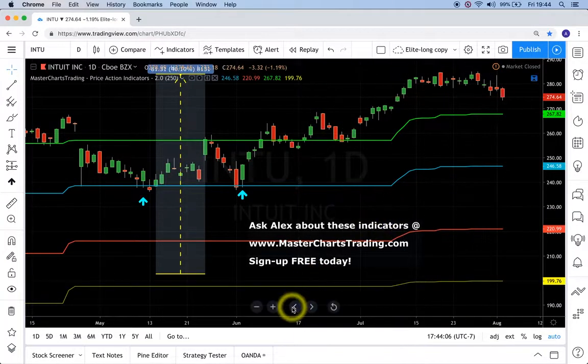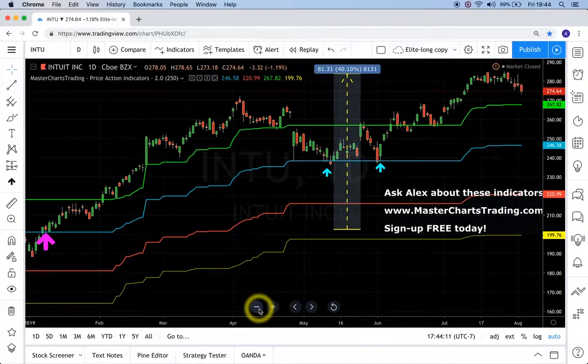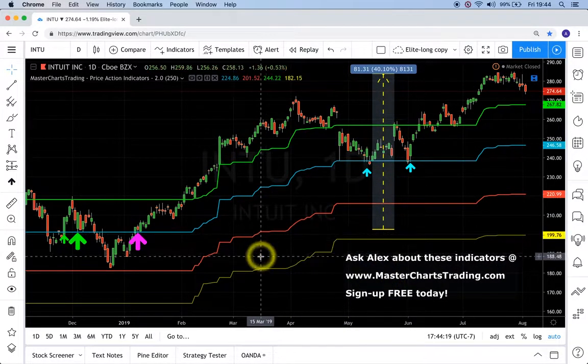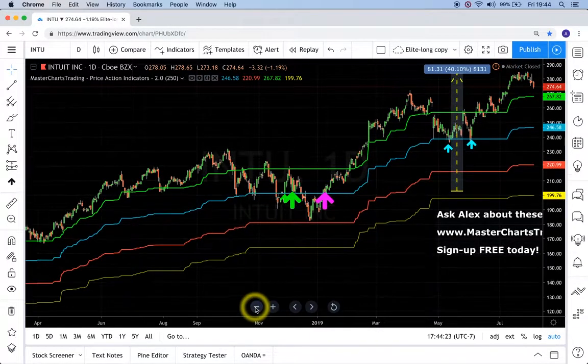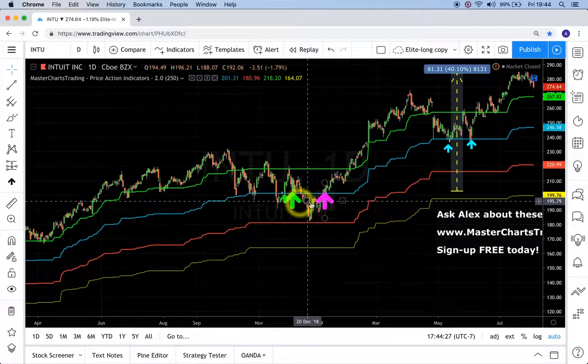A couple of trades I wanted to show, a little bit of humble bragging. So here's one such trade, Intuit, and we've been trading it for a while. You can see actual alerts from a while back, from December, October. See where the arrows are.